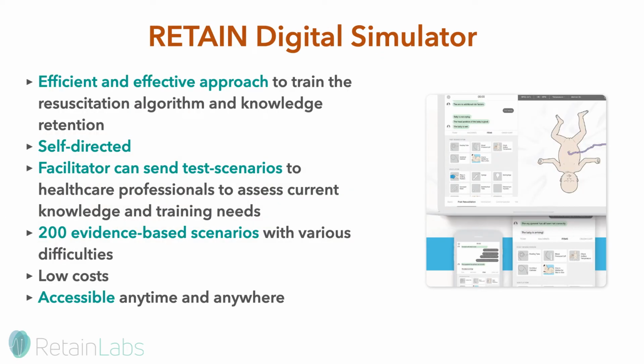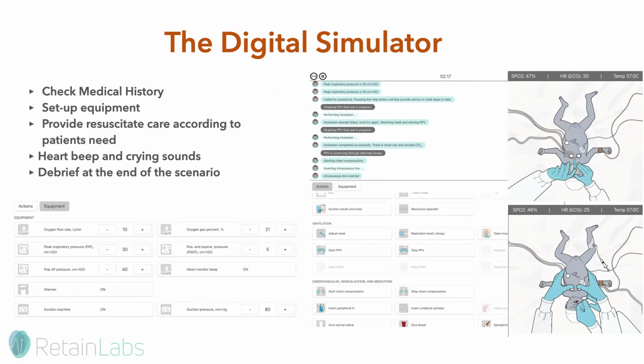On the other hand, the Retain digital simulator is an effective and efficient approach to train the algorithm and retain the knowledge. It is self-directed. Facilitators can send test scenarios to healthcare professionals to assess the current knowledge and training needs, and there are over 200 evidence-based scenarios with various difficulties at low cost and accessible anytime and anywhere. Within the digital simulator, you would check the medical history, set up your equipment, and then provide resuscitation care according to the patient needs. It has sound effects as well as a deep breath at the end.